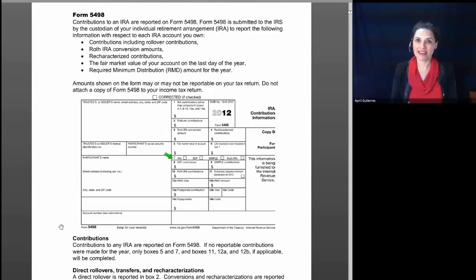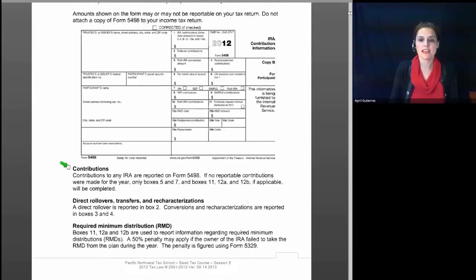However, we shouldn't discount the form, because we should still be reviewing it and making sure that if it does contain relevant information, we know what to do with it. So contributions to any IRA are reported on Form 5498, and if no reportable amounts were made during the year, only boxes 5, 7, 11, 12A, and 12B, if applicable, will be completed. So again, only 5 and 7 will normally have any indicators on them at all.